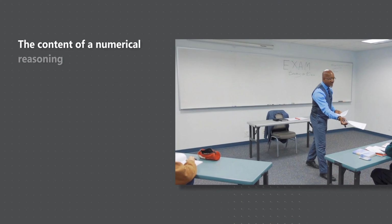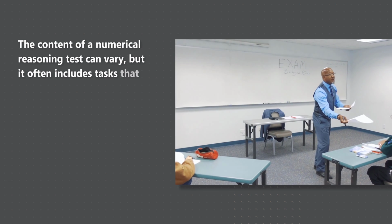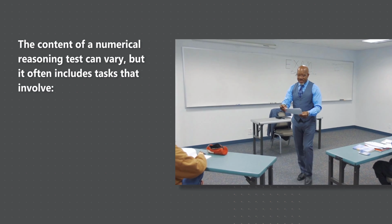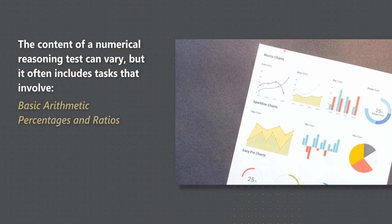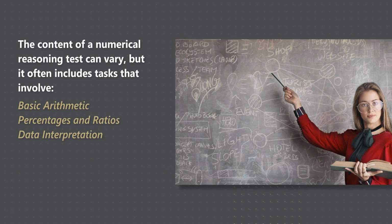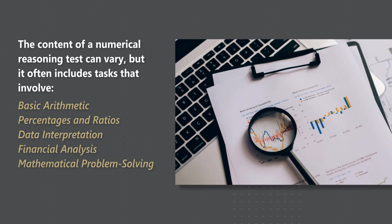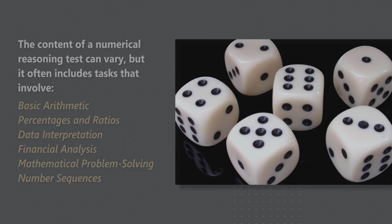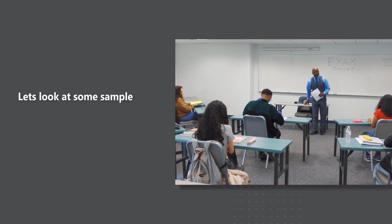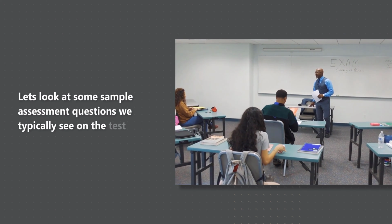The typical content of a numerical reasoning test can vary, but often includes topics such as basic arithmetic, percentages and ratios, data interpretation, financial analysis, mathematical problem solving, number sequences, and a lot of others. Let's look at some sample numerical reasoning assessment test questions we typically see on the test.